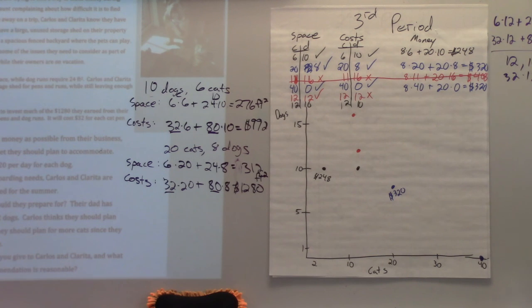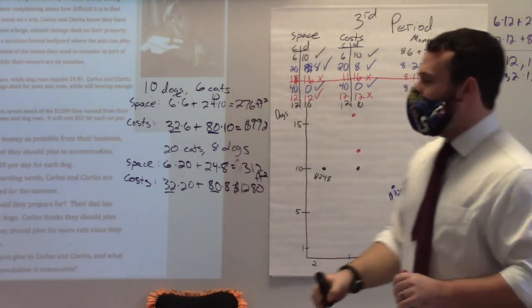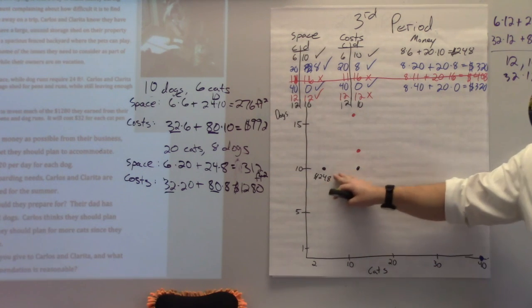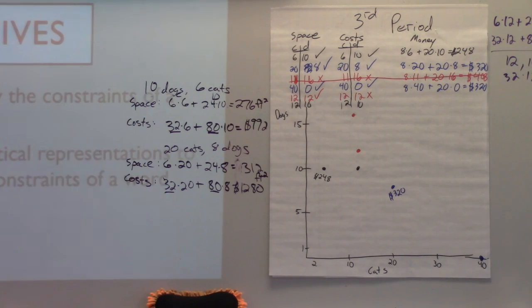But I want you to notice this. Is this table helping us make order out of the chaos of all these words? Very much so, right? This graph is helping us see what kind of points are going to work and which ones aren't. Notice I'm using these blue points to indicate this is the most money that it'll make. The ones in black are a little bit lower. The ones in red are a little bit more. You're creating order out of chaos.